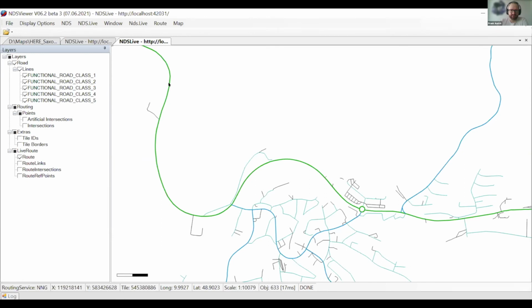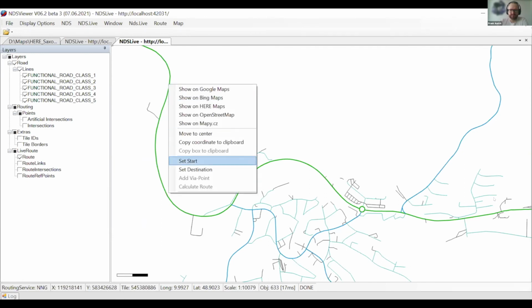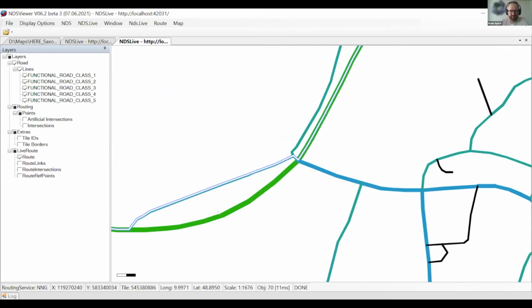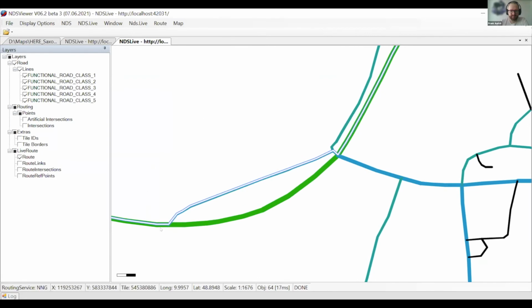And if I want to set some coordinates again, let's go from here to here and calculate. Again, the route is being calculated. I chose this example specifically to show you that we are now experiencing some map matching errors here. As you can see here, the routing decided to go over this lower class road instead of following the main road.